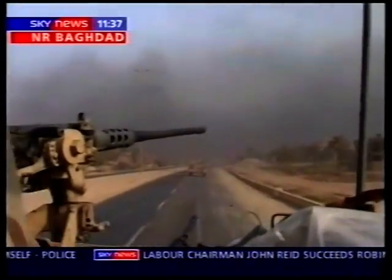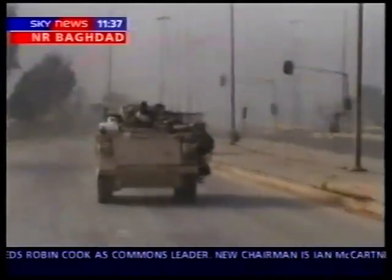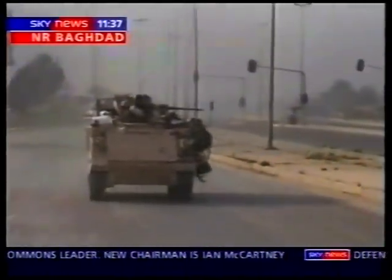I'd just like to say to Mike Vickery, what would you describe an operation like this, of motoring at, what are they doing, 25 kilometres an hour, occasionally brassing up targets at the side of the road? In British military terms, what would you call this?